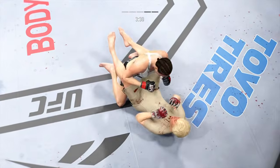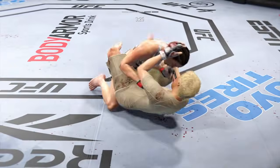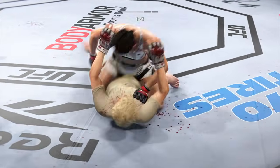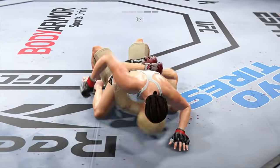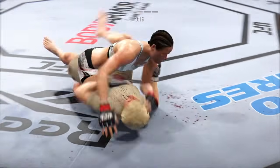Oh, nice job by her there. You see how strong she is. Her opponent's trying to control posture, unable to do so. Now she can get to work and put the money in the bank with that ground and pound. Money in the bank. Well, the ground and pound has been on point tonight. Good work here by Zhang Weili.